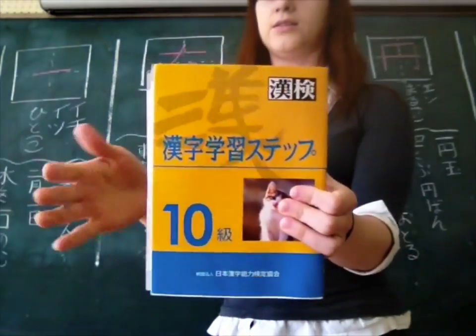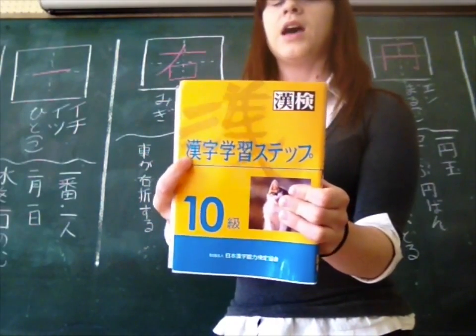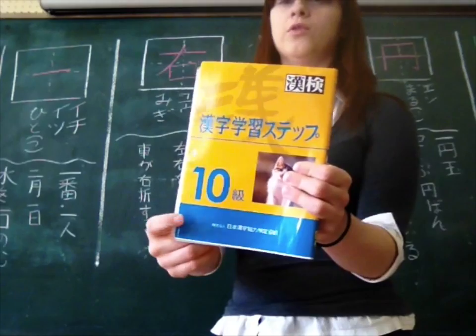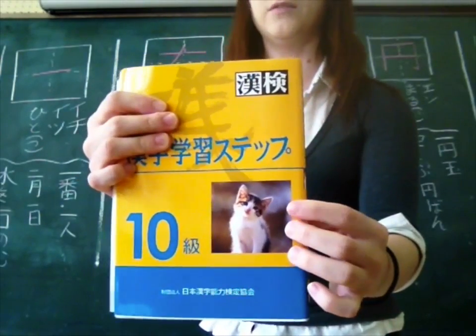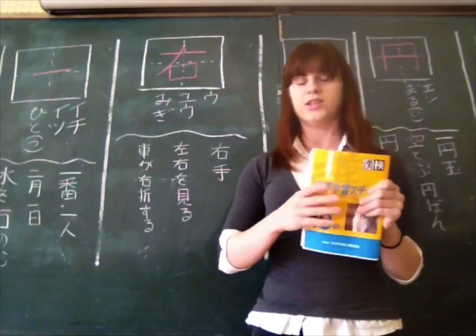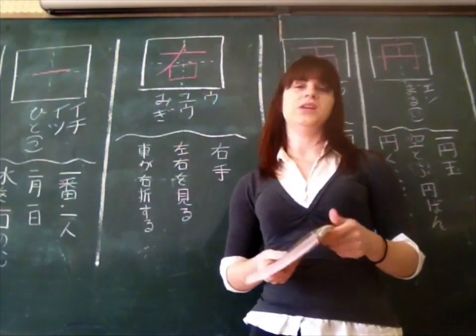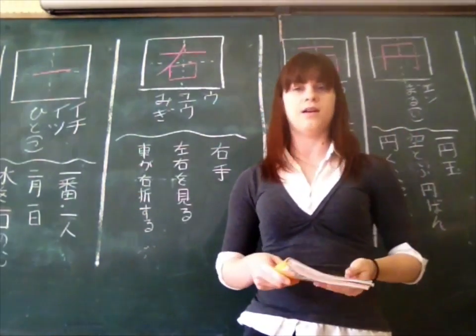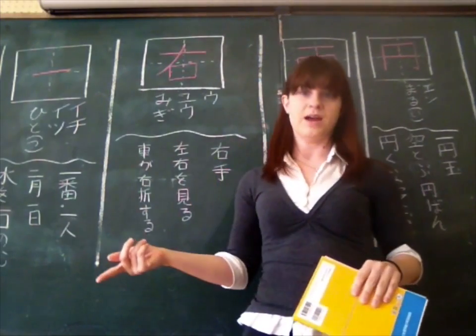This is the standardized book, one of them. There are several different ones. This is the Kanji Gakushu Step for Jukyu, or level 10. As you can see by the picture of the friendly kitten, this is beginner's level. This is where you start. These books, here in Japan, cost me roughly 1,000 yen, or $10. I was able to get them back when I lived in America too.